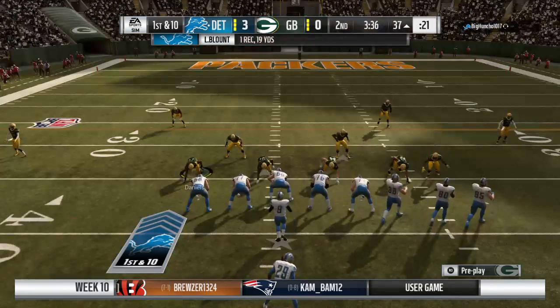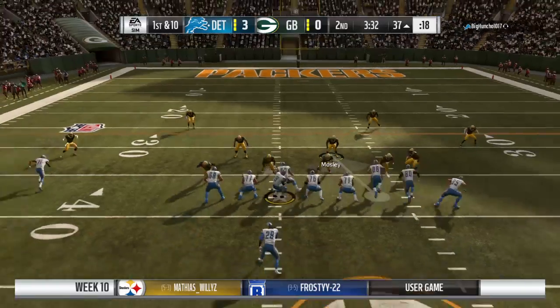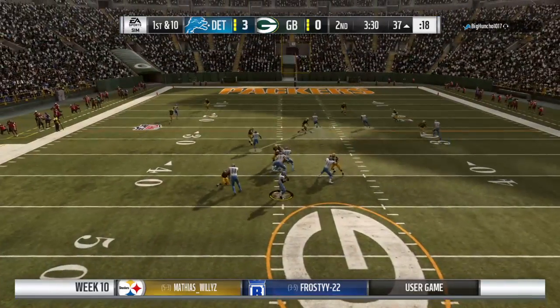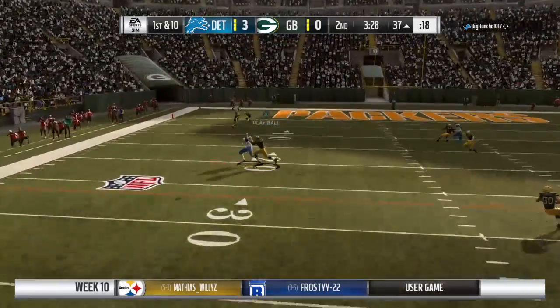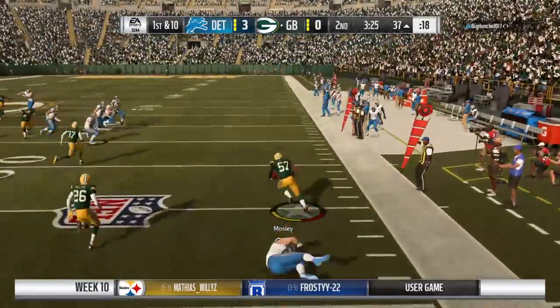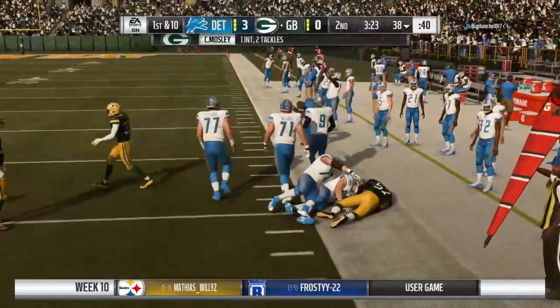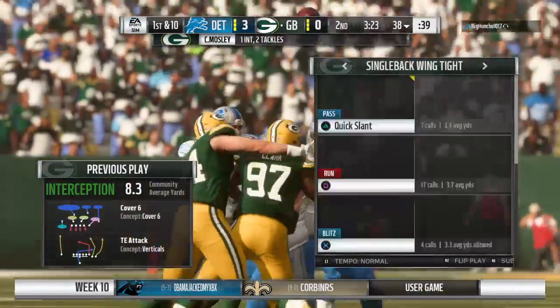Stafford now 9 of 11 passing in this first half. He's got his guys at 1st and 10. Stafford looks to throw again. Trying to find his tight end, Kelsey, and it's intercepted. Picked off by the linebacker, C.J. Mosley. He was looking for his tight end, Kelsey.